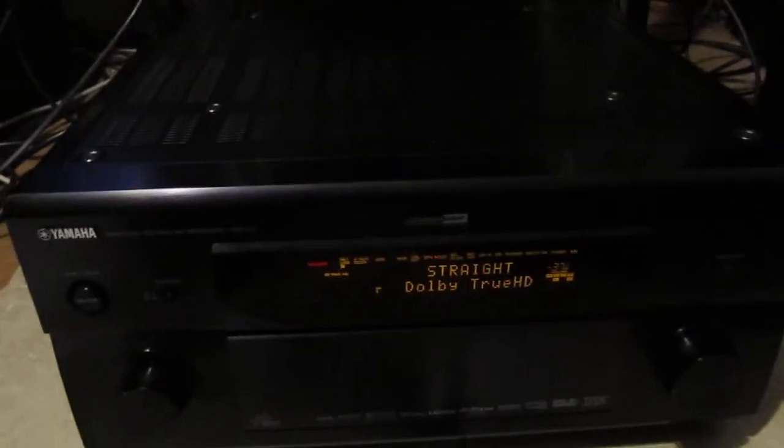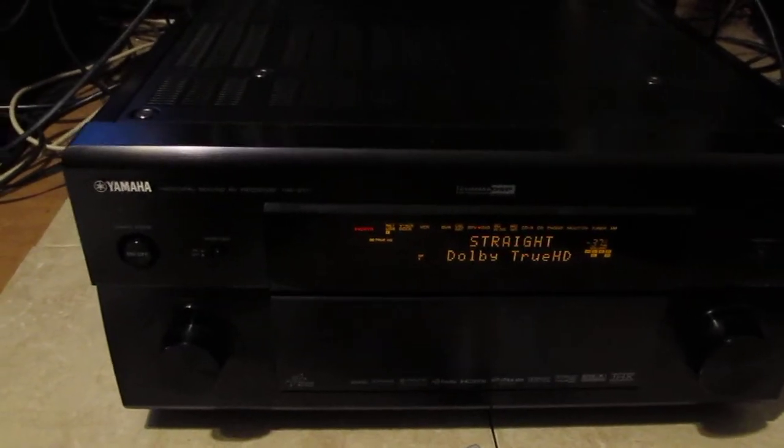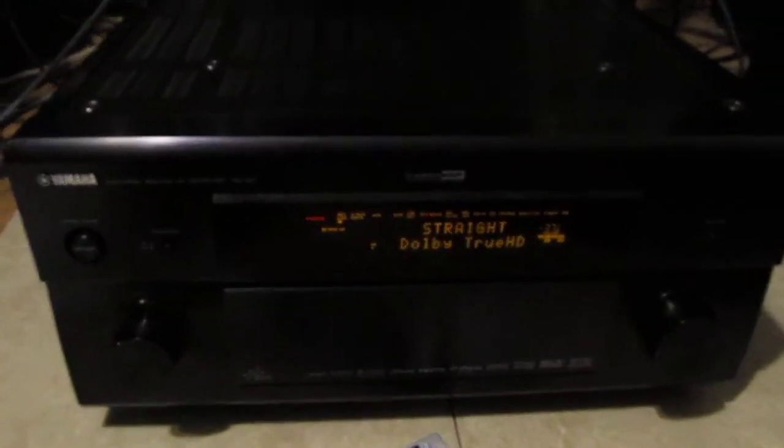It features HDMI downscaling to analog video. It has multiple other features including HD radio, internet radio, iPod, Bluetooth, USB, etc.